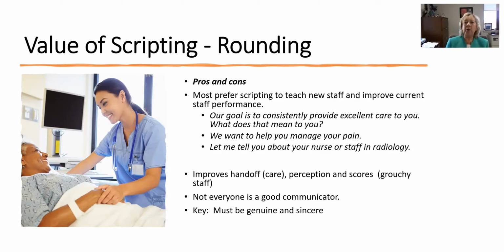So if you say, how are we going to manage your pain today? Can you get on the scale 1 to 10? Or maybe you have a whiteboard and you have a scale 1 to 10 up there, or 1 to 6, whatever you're using, and circle it. And it really helps improve the handoffs if you've got the conversation there and the perception.